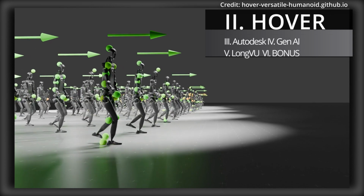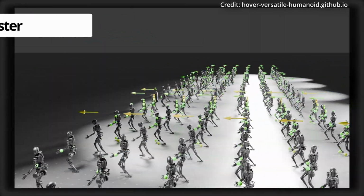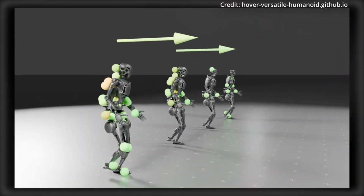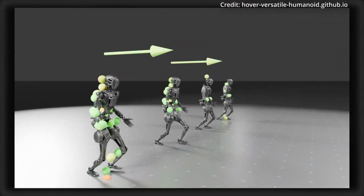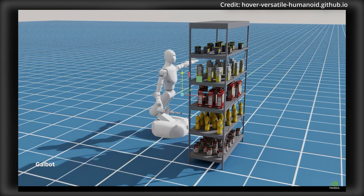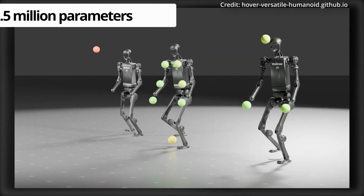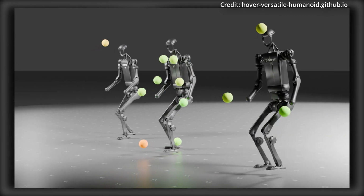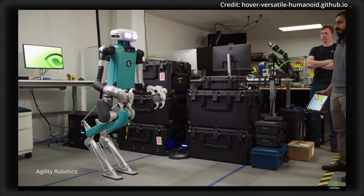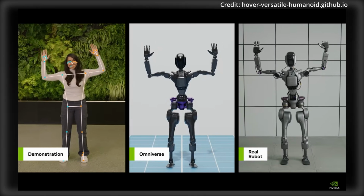And now, thanks to Nvidia's latest breakthrough, Boston Dynamics can train the Atlas over 10,000 times faster than before using a brand new neural network named Hover, which outperforms specialized control systems while requiring much less computation. In fact, Hover operates with just 1.5 million parameters, which is in stark contrast to the hundreds of billions used by typical large language models. And despite its small size, Hover expertly manages complex robot movements, showcasing its potential for streamlined AI solutions.